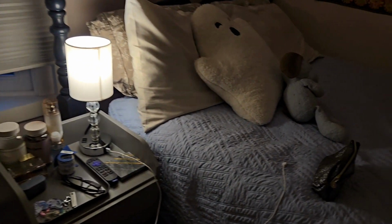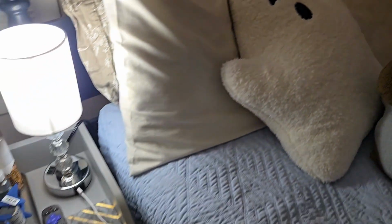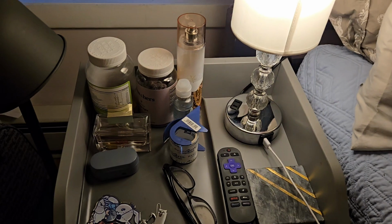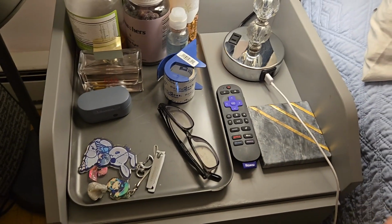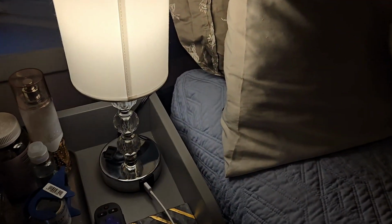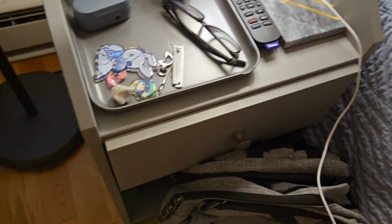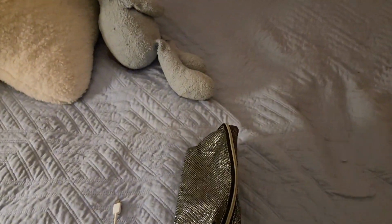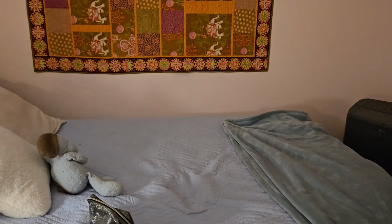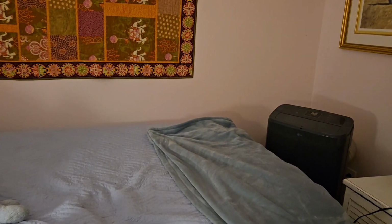This is the bed area. I have my little ghost that I got from my neighbor. She's super sweet. And then over here I just have my daily meds, like vitamins, my remote and my charger and my little keychains. So I've been setting up here and charging my laptop, and then in here is just daily items I can't show you because it's personal. And my little daily pouch. It's been nice just hanging out here for, I'd say, a month and a half.